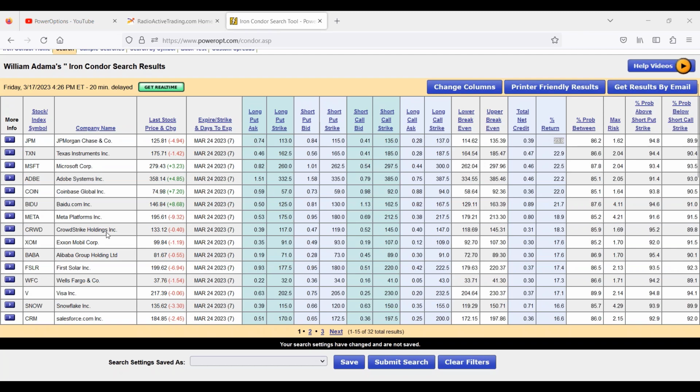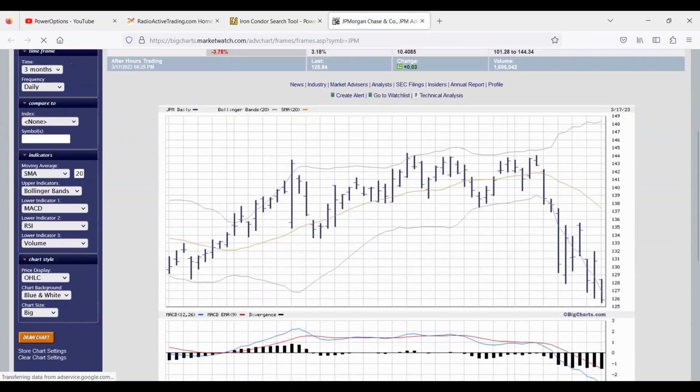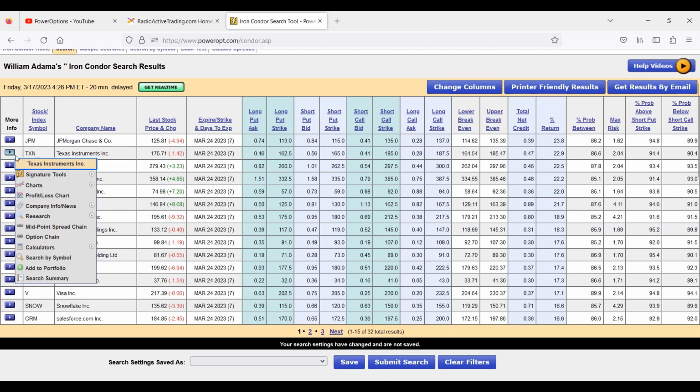Now, first things first, let's just look at the stock chart, say, for JPM. I know it's been kind of all over the place, too. And this is not a great example. The Bollinger Band is still within its 50% bandwidth, but it's had that large pull down. So we might want to change something here to avoid those positions. Let's check out Texas Instruments. It'll probably be a better example to use.